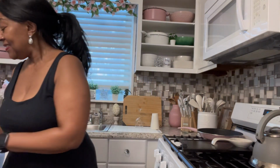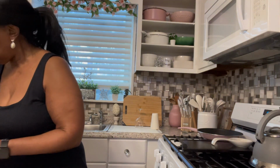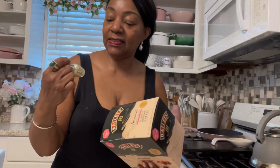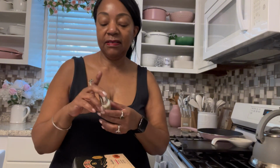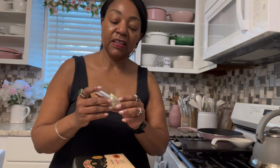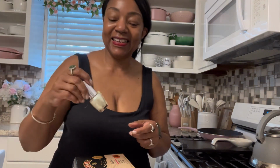Anyway, so then I also got, oh, what's this? This is some OPI nail polish, the nail polish that they usually have in the salons. I don't even know what color this is. I just snatched this up. Glitter Mogul, so that's what that is, by OPI. These are supposed to be really, really good nail polishes. Anyway, doesn't matter. Nothing stays on my nails.